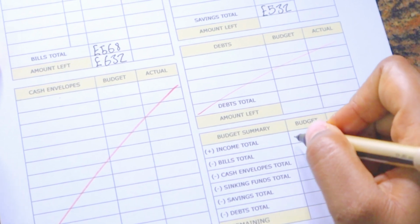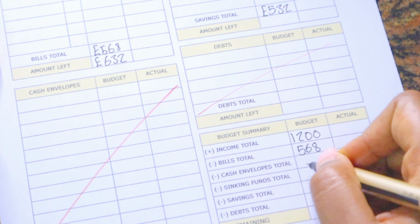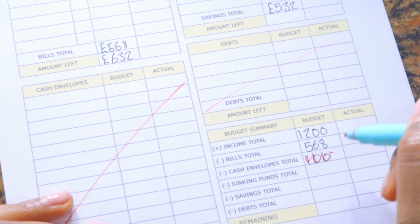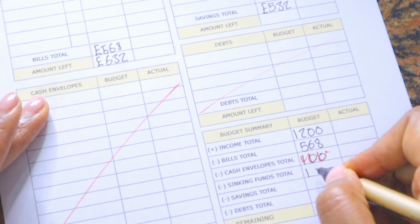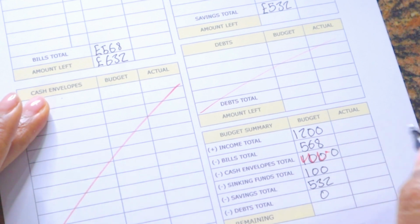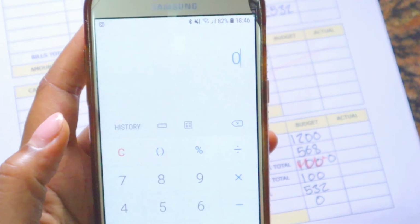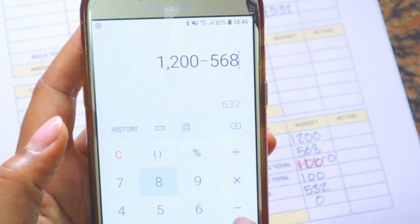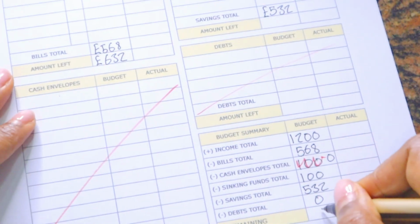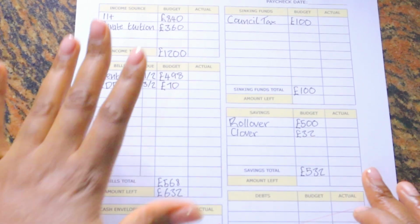So again, in the budget column, income total was 1,200, minus 568, minus 100. Ooh, no, not this one. Income total 100. Savings total 532, debts total 0, 1,200. So that leaves me with 0, which is my zero-based budget. So this is for my UK income, all here.